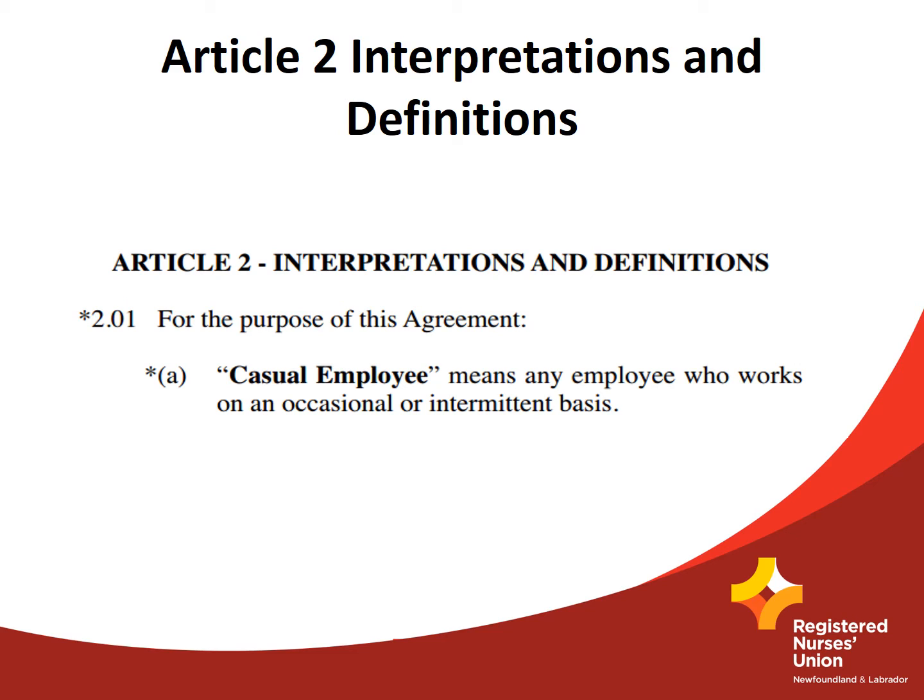In this example shown here, the article is Article 2, Interpretations and Definitions, and the clauses are 2.01 A through Z. The clauses specify the terms of the article. Now let's look at Article 2.01A again. See the asterisks? Clauses changed from the previous collective agreement are noted with an asterisk. This is important to note in case you have to refer back to a previous collective agreement in order to more fully understand an article.